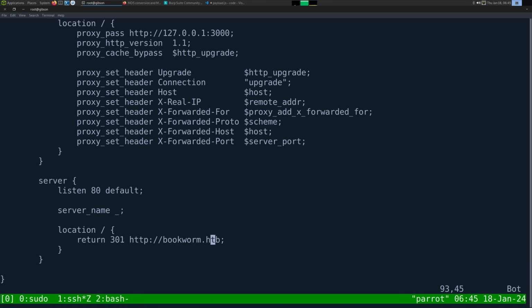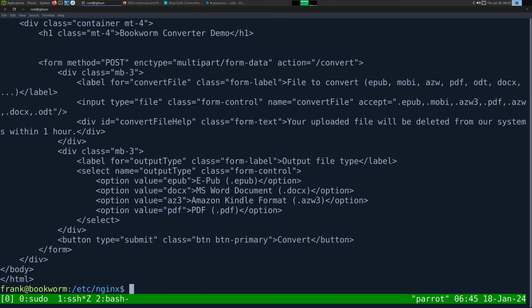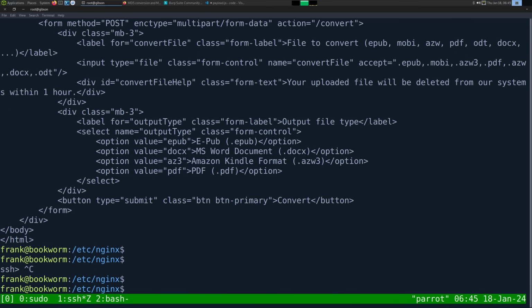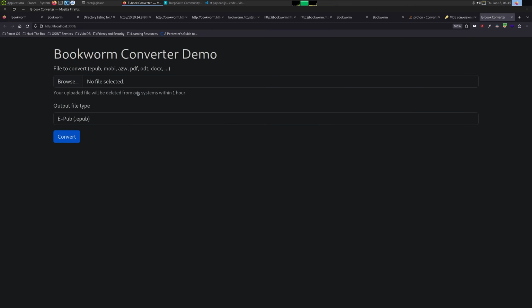So that is the main site. Let's check out 3001. So I'm going to curl localhost 3001, and we get something different. So what I'm going to do is set up a tunnel. To get into this SSH prompt, if the first thing you do on a line is the squiggly C, it drops you in that SSH prompt. So I'm going to do -L 3001:127.0.0.1:3001. Once I hit enter, we can go to localhost 3001 on our box, and it will forward us through that SSH session. So we have this Bookworm converter demo.